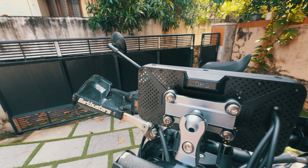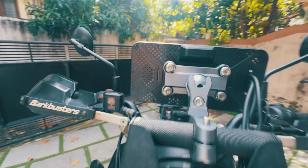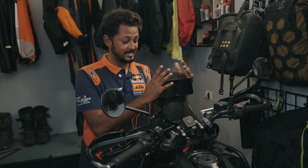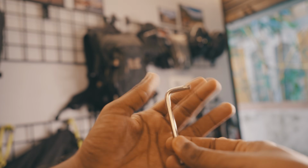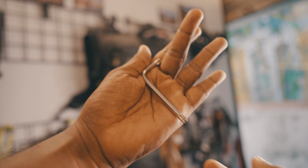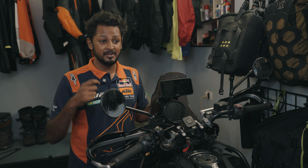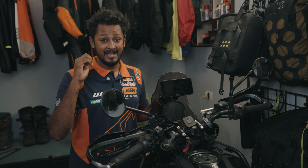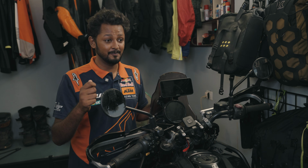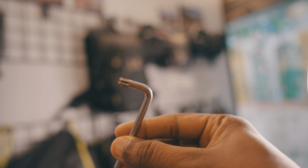I think it has got vibration dampeners as well. It did not have any issues, and this is the best place to actually install a device like this, in my opinion. So the mount actually comes with the anti-theft screws as well, so that nobody can steal the device, but you have to take care of the Allen keys. Keep it somewhere safe, because if you lose it, you won't be able to remove the device from the GPS mount.